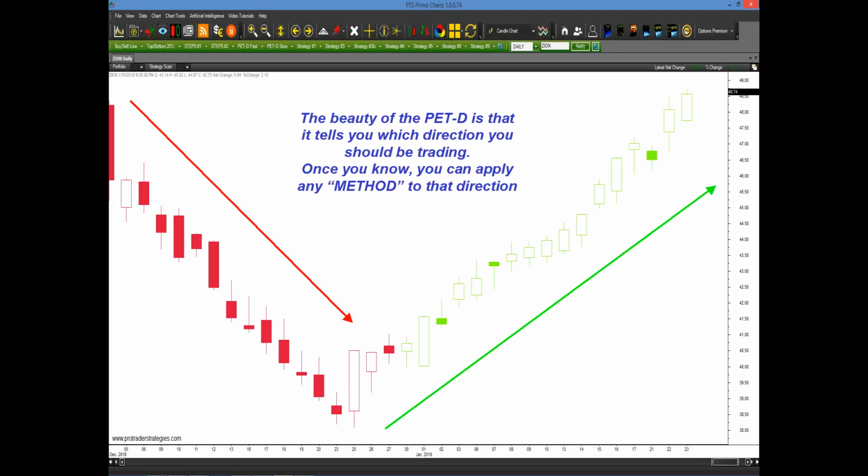But the trouble is most traders like to swim upstream against the current. You know, we're trying to sell as it's going straight up, or we're trying to buy as it's going straight down. But once you are swimming with the current at your back, do you see how trading is so much simpler? It's a lot easier.